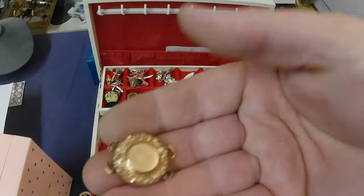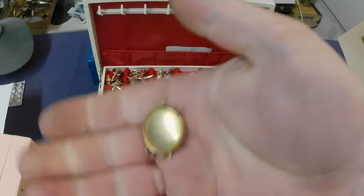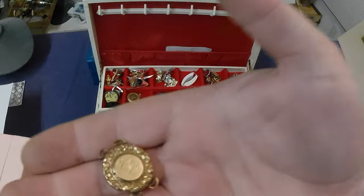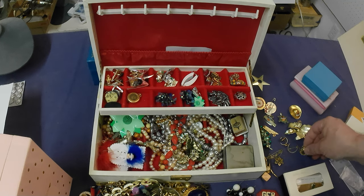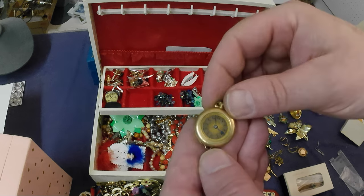If that's gold, that's probably $150 or $200 worth of gold, because it's got some good weight. Suspiciously good. Might be good. We'll see. Could be good. That one, don't know. Anyway, we've got a wristwatch.